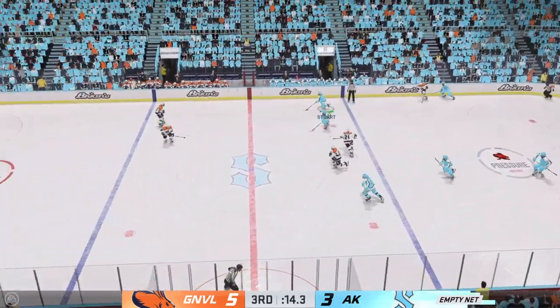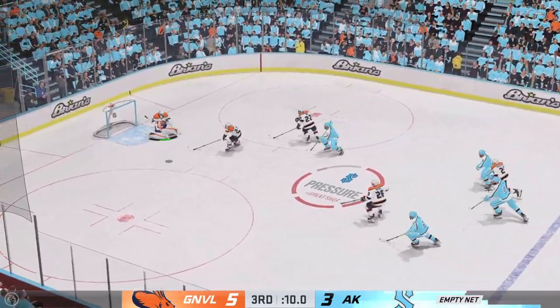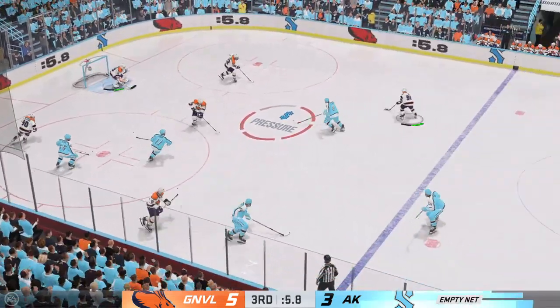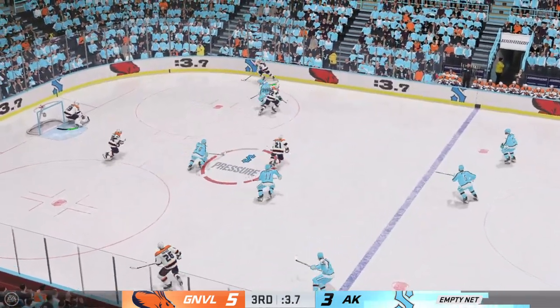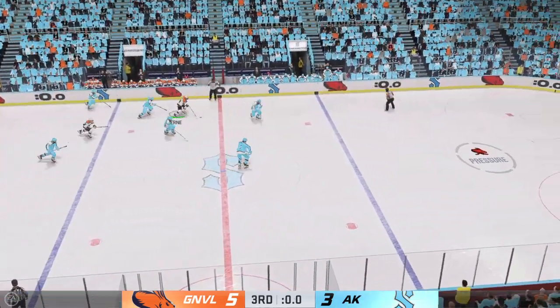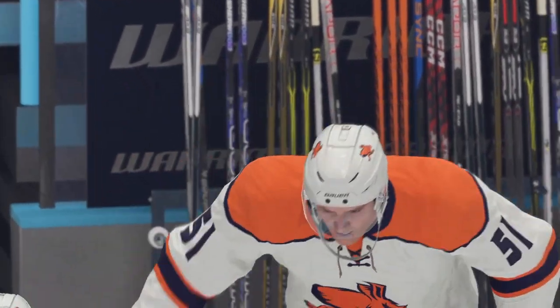Alaska's got a hold of it against the wall. Skates across the blue line. Hands desperately calling for a shot before the buzzer. Quick pass across to Auer. And this one is all over as the final horn sounds.